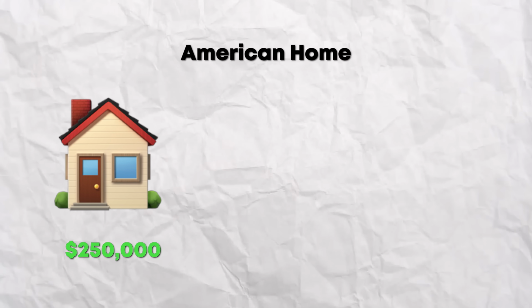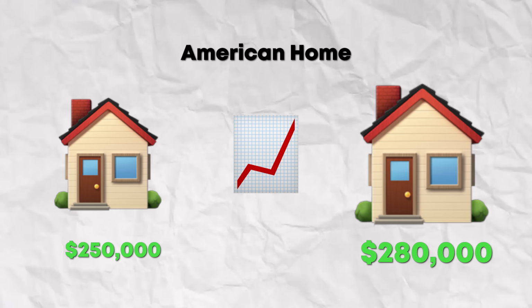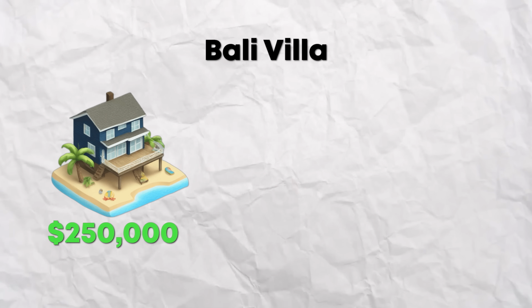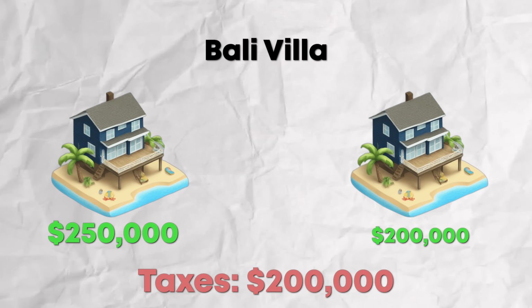And I am gonna use American real estate as an example. So in our country, if you do buy a property for $250,000 and it appreciates to $280,000, you would only pay capital gains tax on that $30,000 difference. But here in Bali, it probably won't appreciate and rather depreciates. So let's say it went from $250,000 to now $200,000. You would still be paying taxes on the full $200,000. So it's not on the difference or capital gains or even depreciation, it's just on the full sale amount. So yeah, overall, I would say Bali villas are not very liquid.